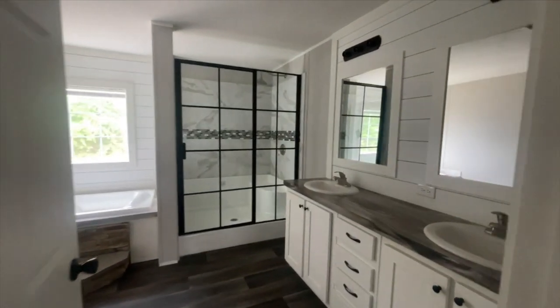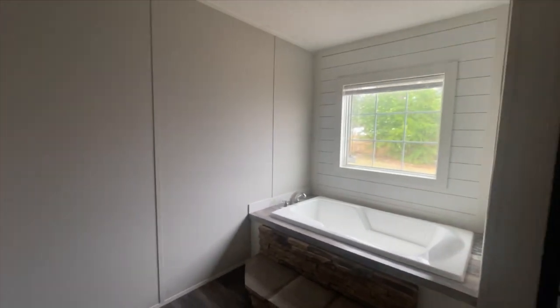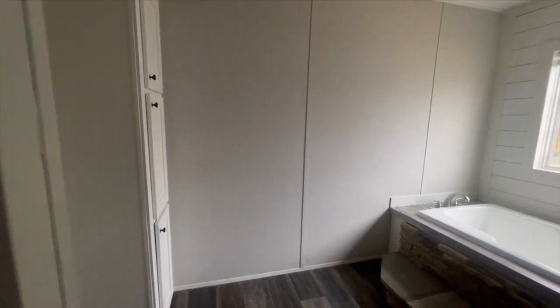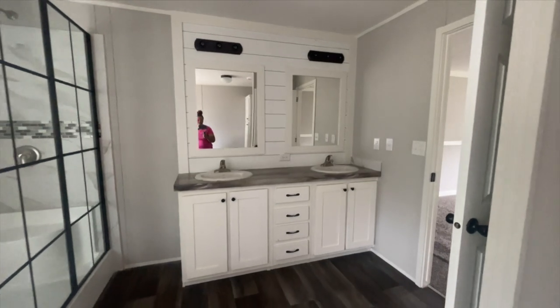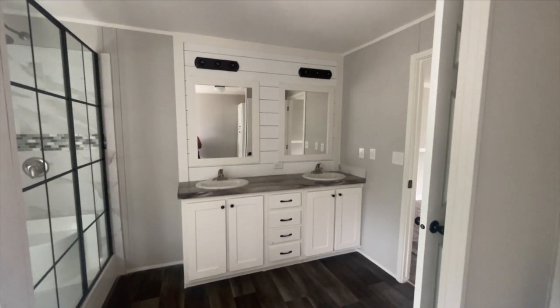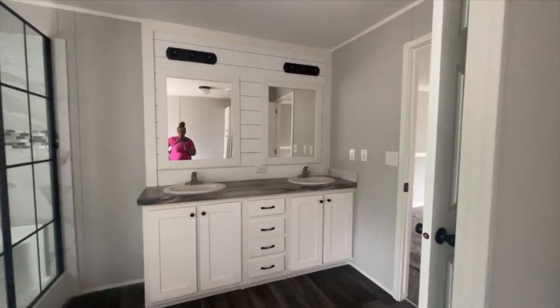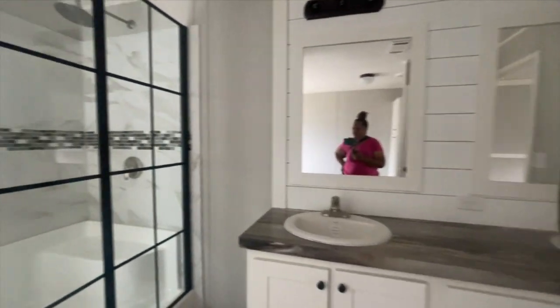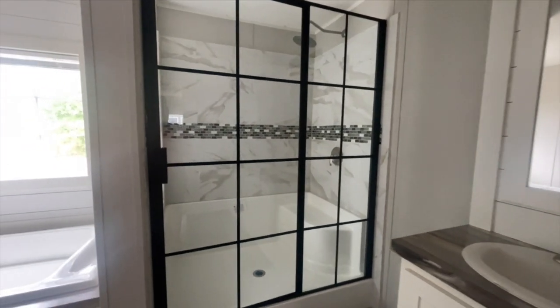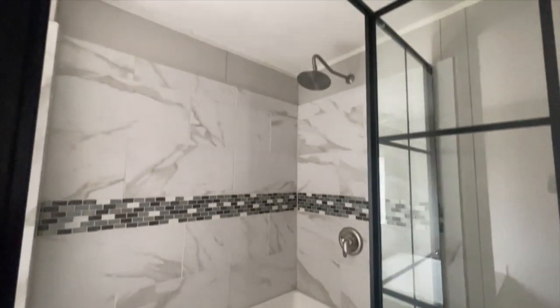Loving it already. Really nice. So when you walk in, you got your double vanity there, cabinet and drawer space, double mirrors, and your vanity lights above. Really lovely. Then you've got this huge shower with a real person's bench. You know, sometimes they'll have those little small benches, but this is a real people bench, you guys.